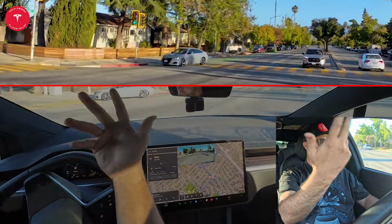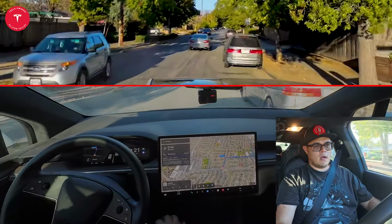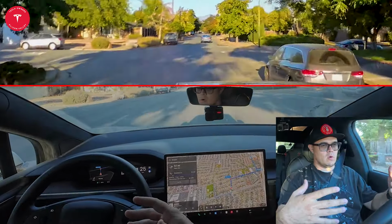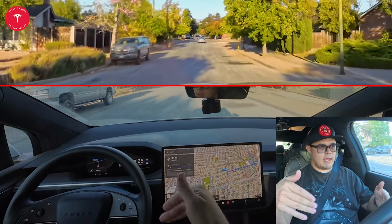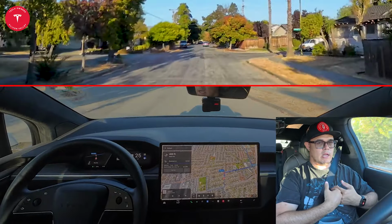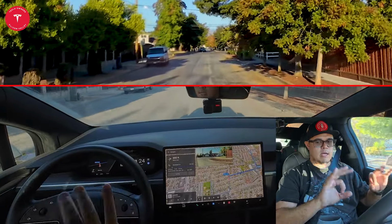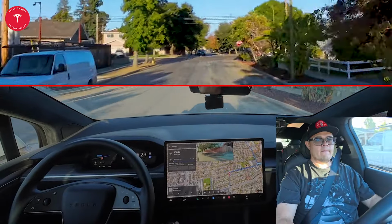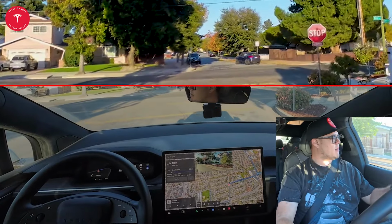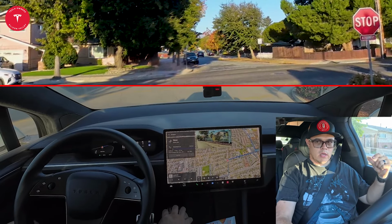So it looks like this guy pretty much ran a red light, and Tesla handled that super well. We're going to have to creep that one in short, but that guy literally ran through a red light making a right-hand turn, and even though I had the right-of-way because it was green, it yielded and stopped, or slowed down. That is awesome. That's what you want to see. All right, so we're at a four-way stop. This person was next, and then it's me next. All right, so we're going to go.